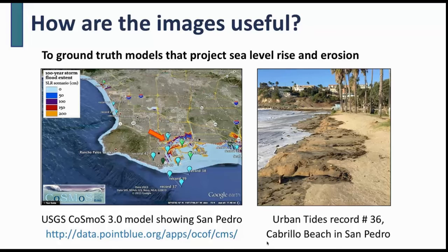All right, so the images then are used in different ways. And one of the ways is to help ground truth scientific models that project sea level rise and erosion. Scientists at the U.S. Geological Survey have created a modeling system called COSMOS, the Coastal Storm Modeling System, and it predicts coastal hazards from a range of 40 different combinations of sea level rise and storm intensity. So the models show hazards like where flooding will occur, how deep the flooding will be, and how long the flooding will last. And these models are then output as interactive flood maps.